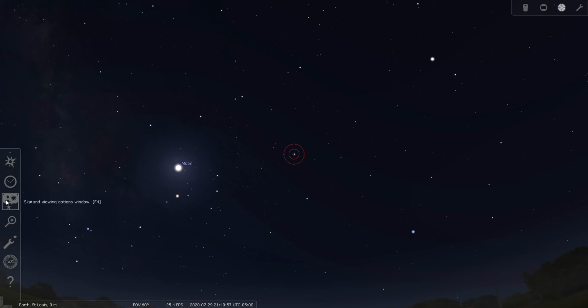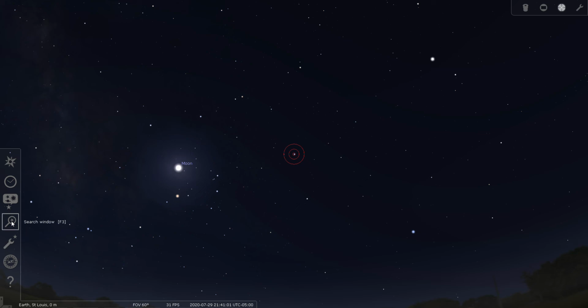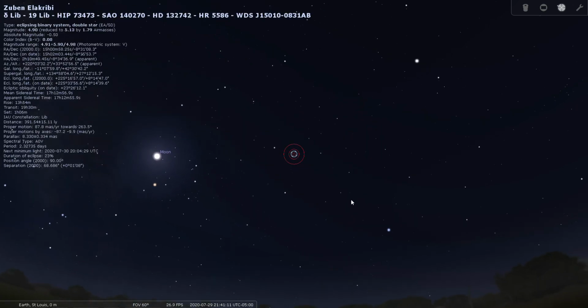So let's use our go-to here, and let's make our telescope find Delta Librae. So here are the two bright stars, Zubeneschamali and Zubenelgenubi. And it looks like Delta is just right next to them. So let's have a look at that through the finder.